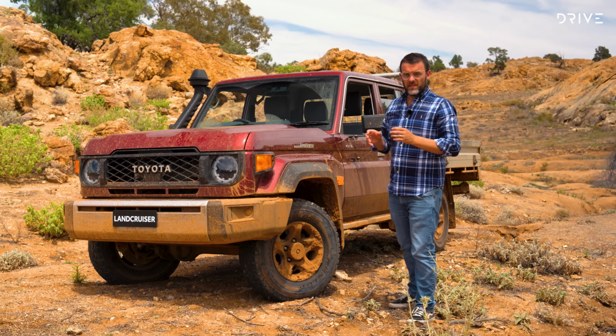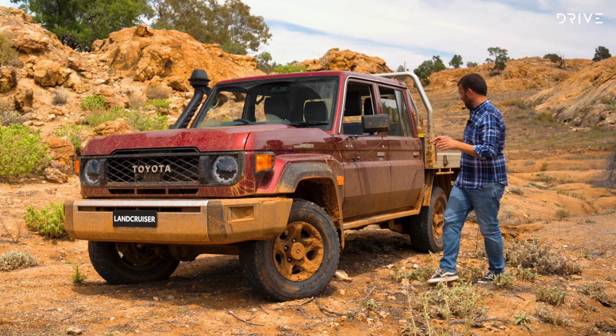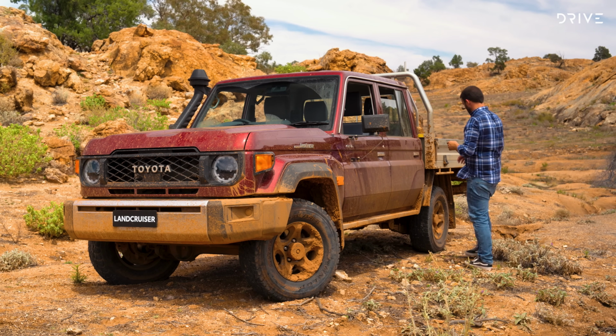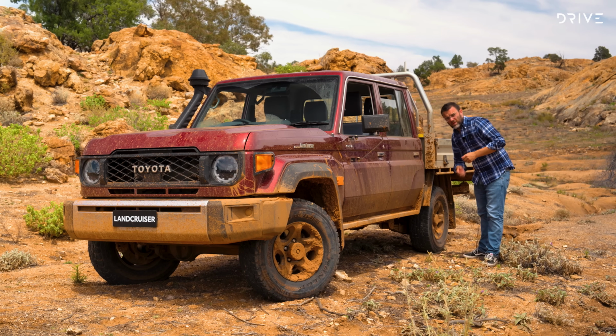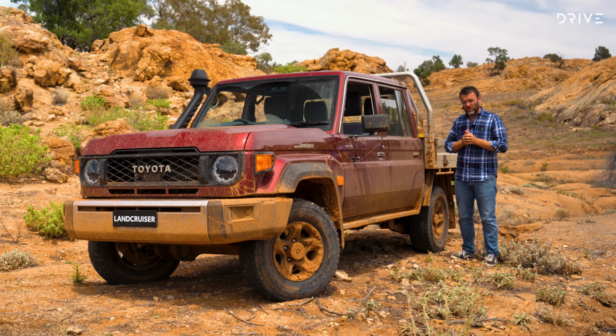But once you start moving back, these changes start to disappear very quickly. This is all regular LandCruiser as we've known it for quite a long time here, even to the point where, yes, there's no more V8, but you do still get that issue with the wheel track here. They haven't updated that in this regard, unfortunately, so you do get that big discrepancy from front to rear.